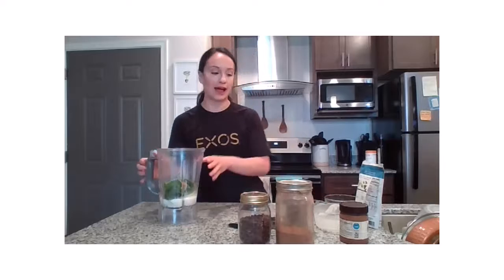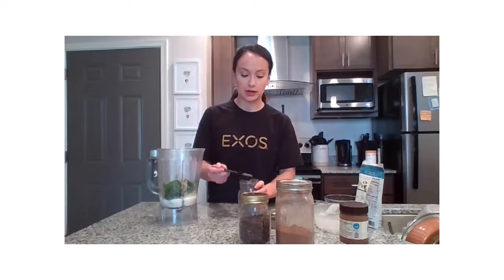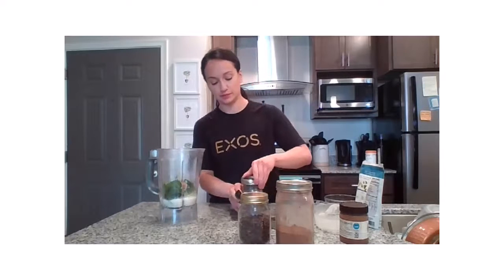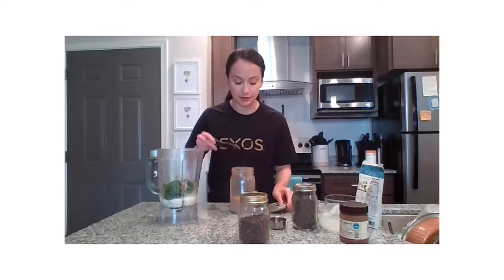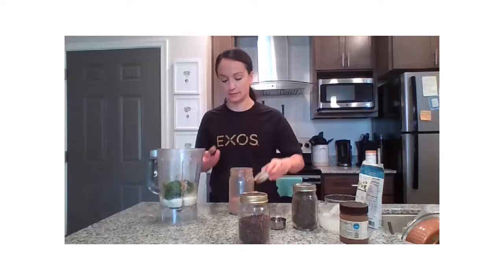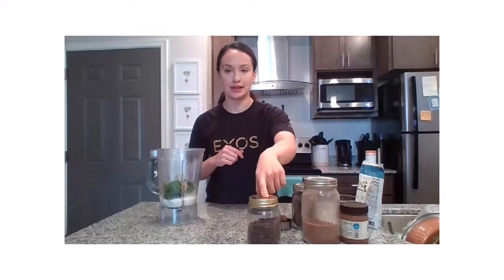And now we will add the rest of the fun things. So we've got chia seeds here, which is another source of anti-inflammatory omega-3 fatty acids. So we're going to add a tablespoon of chia seeds. And we are going to actually add just half a tablespoon of the cacao powder. Just going to add a little bit more of that chocolatey flavor. And we are going to wait and use the cacao nibs afterwards. So we're going to top our smoothie with the cacao nibs afterwards.